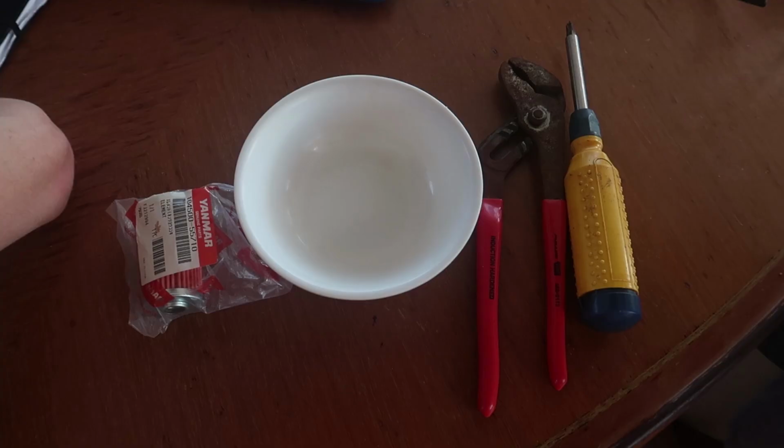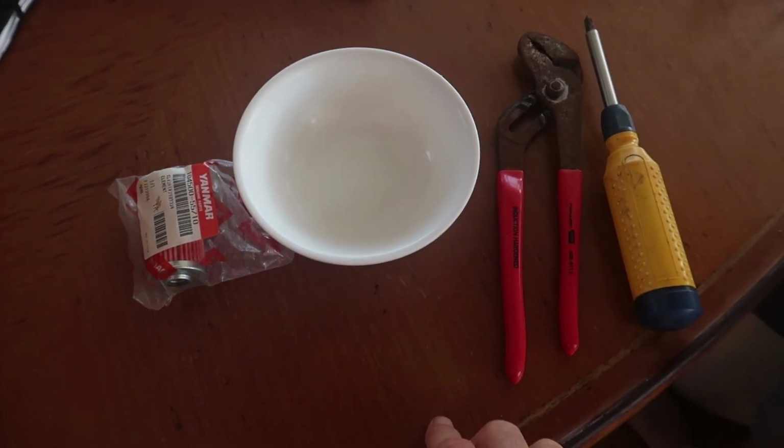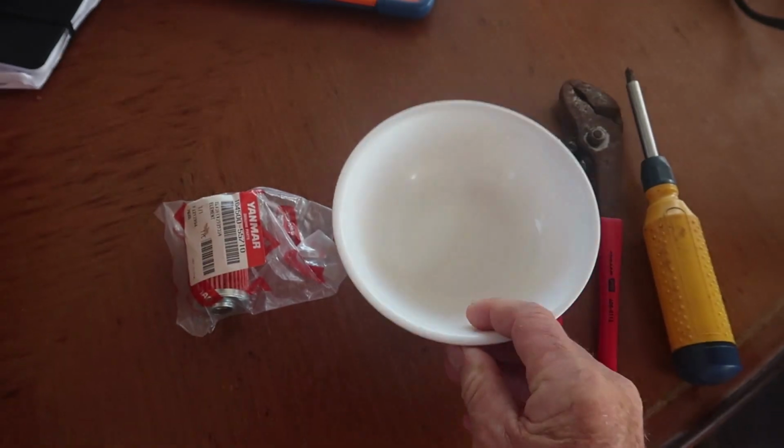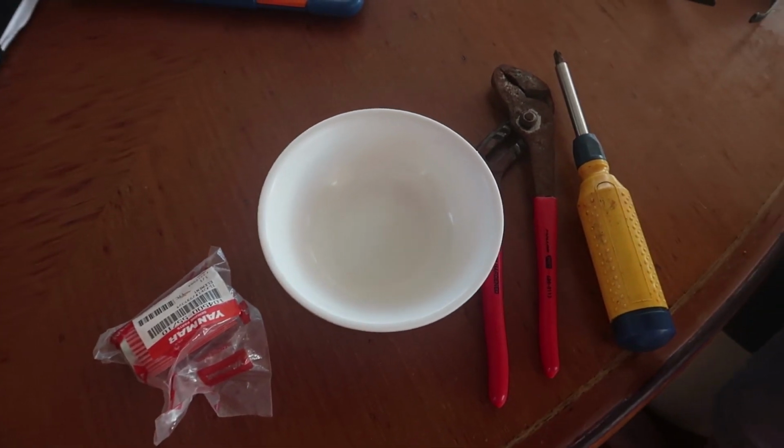I love my wife. So these are the tools we need for the job. Screwdriver, multi-grip pliers, a dessert bowl. We had our fruit salad in that this morning. And of course, the all-important filter. Let's go do it, Finn.